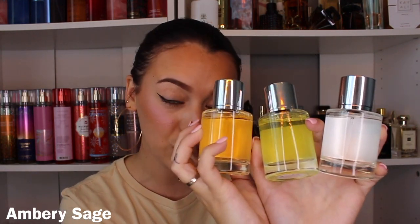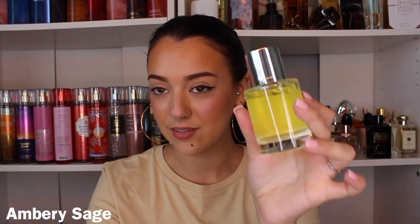And then on the complete opposite side of that, this fragrance is a lot, but in a really good way. This is called Ambry Sage, and you can tell which fragrances are gonna be stronger just by the color of their juice. Let me just hold up 3 perfumes to show you guys. This clear one right here, you can expect it's not gonna be as strong as these two. So Ambry Sage, as you can see, has a darker liquid and it's darker for sure, but it smells so good. I honestly did not expect to like this as much as I did.